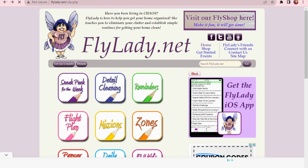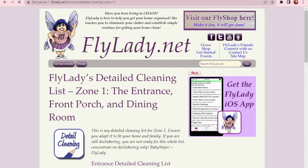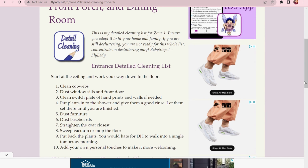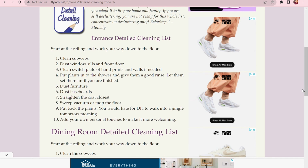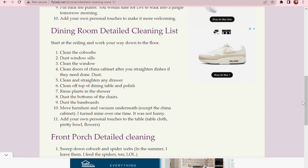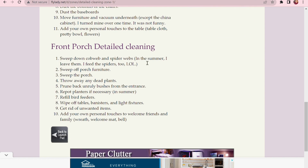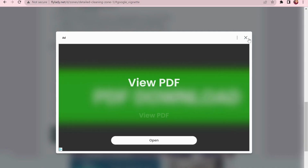And then we have the detail cleaning. Once you have no more clutter, as we saw, we're going to begin detail cleaning because remember, you can't clean clutter. And this is just an idea of what you would be cleaning in that zone every single month. Of course, in addition to adding your personal touches, be sure to add your personal circumstances as well. If you don't have China, but you have a massive pantry, maybe you want to include that as well.